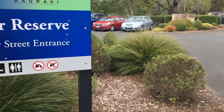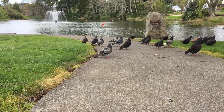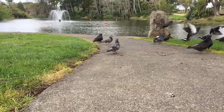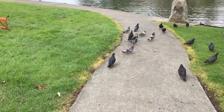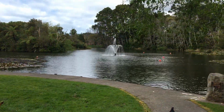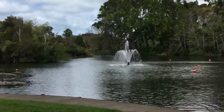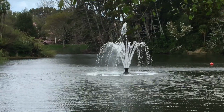I paused at Gilmore Lake on one occasion and enjoyed seeing the pigeons and the fountain flowing. It's such a beautiful spot here at Gilmore Lake. I don't know if people realise how lovely it is, that fountain, so pretty.